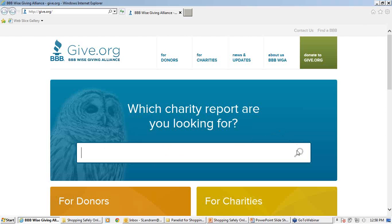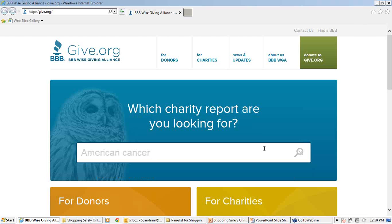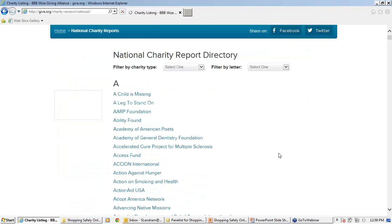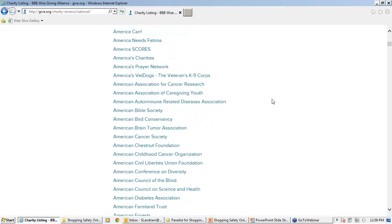And then we're just going to search for this. It looks like it took it out, so let's try this again. Okay, and here you see the American Cancer Society, and it is an accredited charity, and it is approved by the Better Business Bureau. And also, something else that I wanted to show you here is you can browse the list of national charity reports. If you just wanted to look at them in alphabetical order by name, you can click on whichever one it is, and it'll give you reports on the actual charity as well.